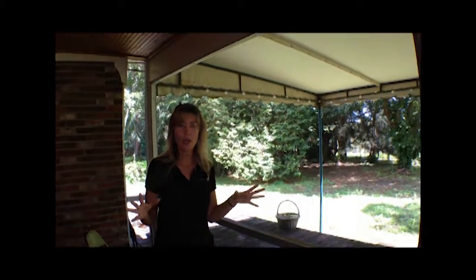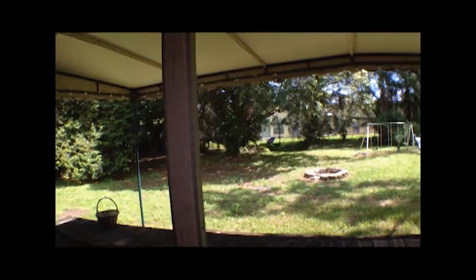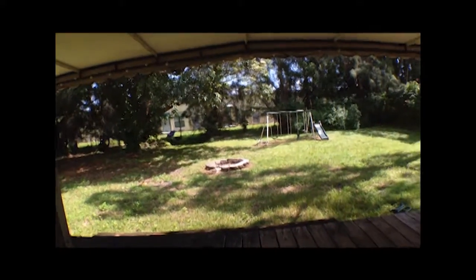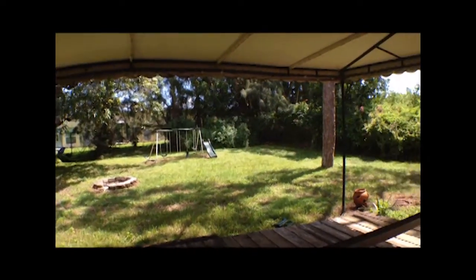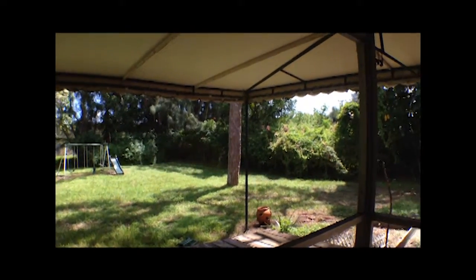We've cleaned up the entire backyard out here, and we've removed the most dilapidated shed I've ever seen, and we actually have a nice big space. I told the cleanup crew to save the swing set if it was in good shape, and they did. It looks like they saved a baby swing too. We even have a fire pit.